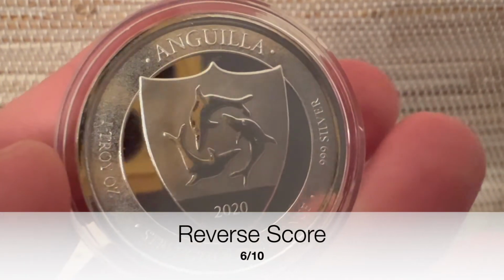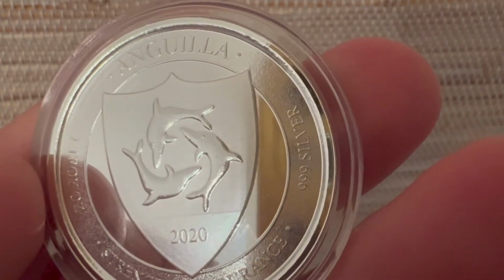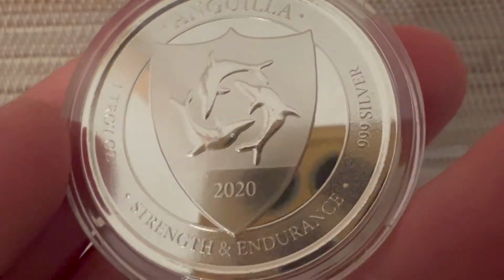Mintage is a great thing for this coin and this series. 25,000 of these are swimming around, which is my sweet spot for coins. This is a great number and scores an 8.